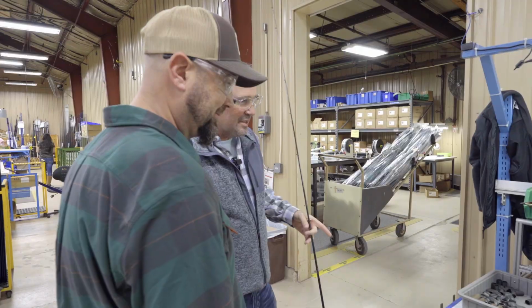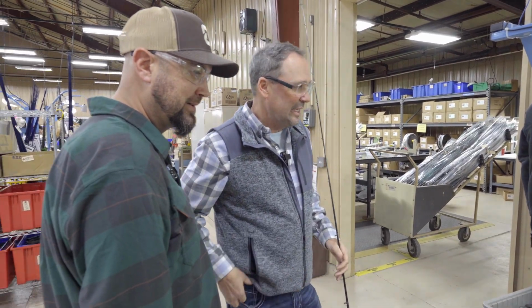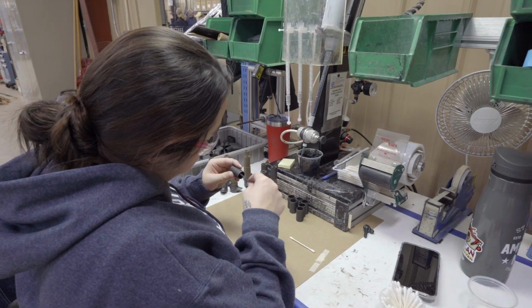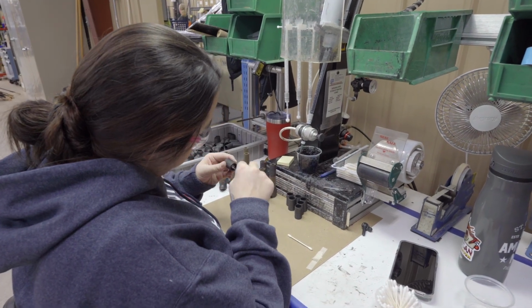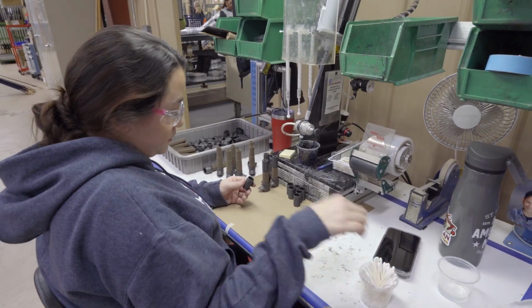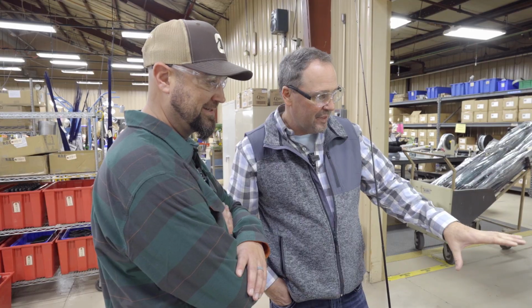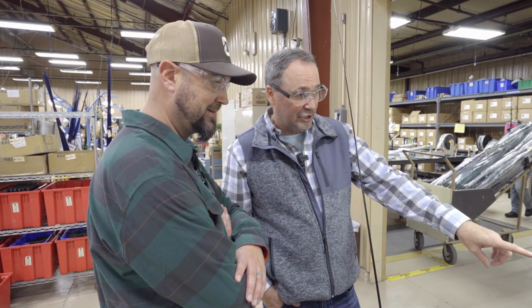So when we talk about handle assembly and I talk about attention to detail, this is where it really gets important in terms of consistency, repetition. And this is the new Legend Tournament bass, right? So you can see multiple pieces going on together and everything's done. And she's gonna do this with great attention to detail.